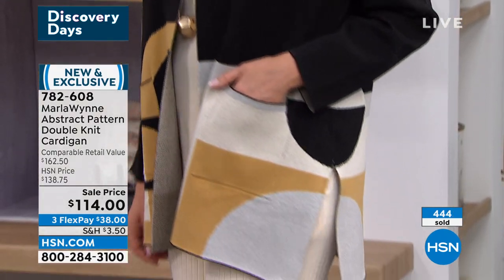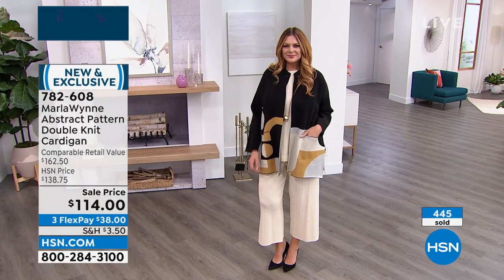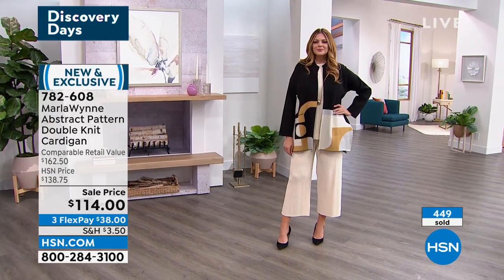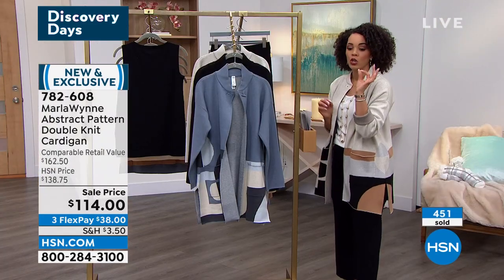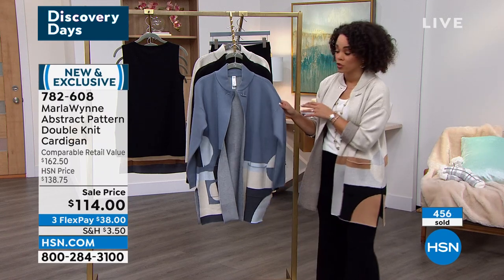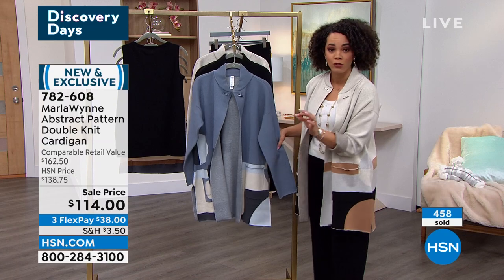If you want that black and that beautiful abstract, the little bit of camel, the little ecru, the little heather gray in there, final 200. I have extra extra small to 3X. I have all sizes in that black. Here it is in the storm, okay? Final 200 people can get it.